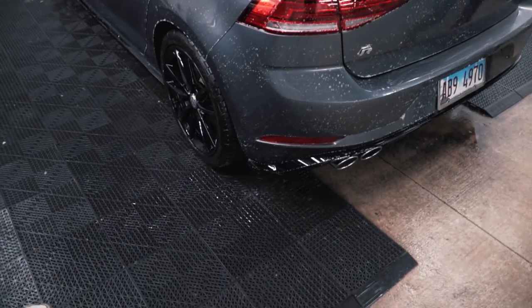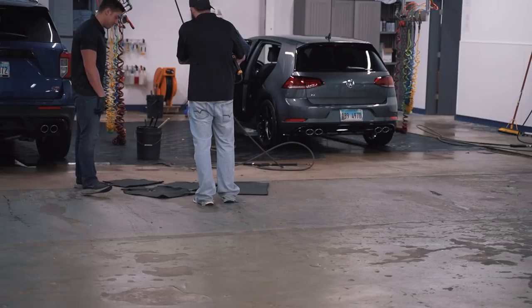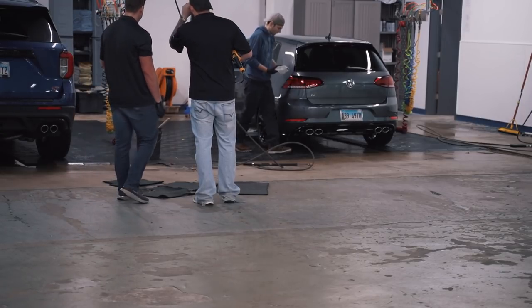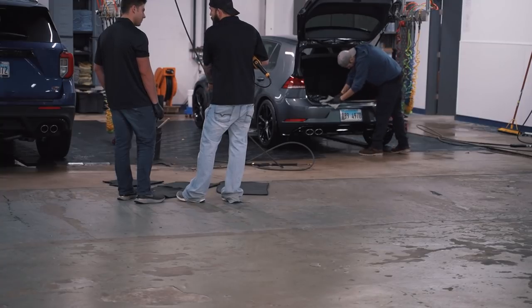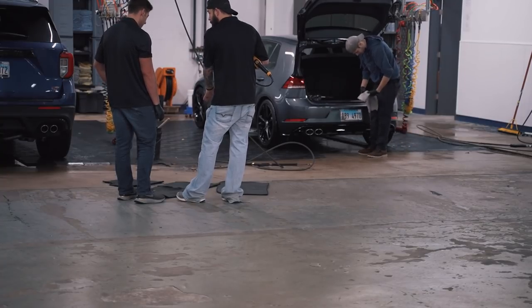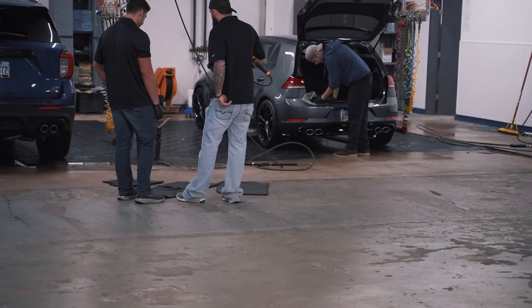Grab the floor mats. Not much left of that one. Okay, so when it comes to floor mats, we have two options. We can pressure wash them, or we can soak them with the wheel cleaner, the degreaser. But if we don't have to get them pressure washed or soaking wet, I don't want that. I'd rather not get these soaking wet, but sometimes this is the only option to clean them. So use your best judgment on that.